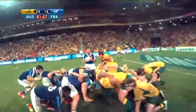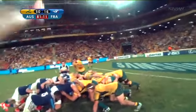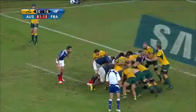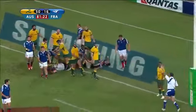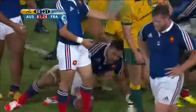Crouch. Bind. Set. Barat puts it in. Siren sounds in the background. Will the French have the final say? It's a penalty try. They will. Penalty try to France. Out of the contest.